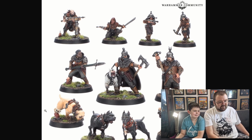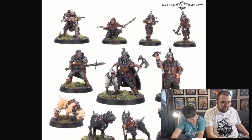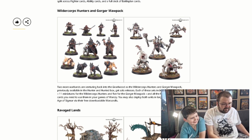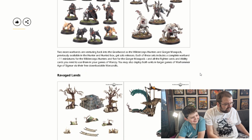I mean, I embrace the message of the dogs. One day, I might put an army together just of dogs. That'd be cool. Doggos. But yeah, and these guys are a Gorgon Moor pack. You and your friends. And me and my friends, you reckon? Oh, that's not very nice, is it? They're all right. They're pretty solid.